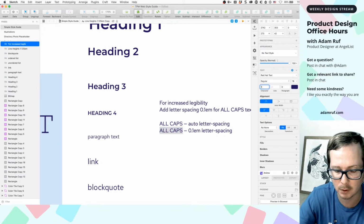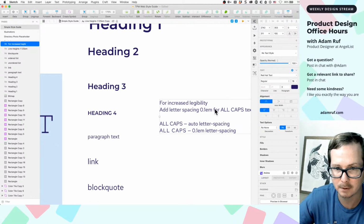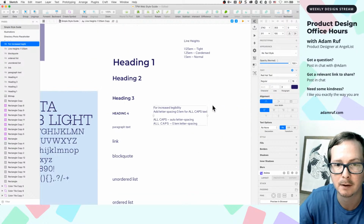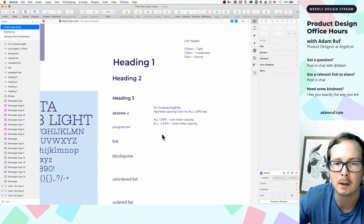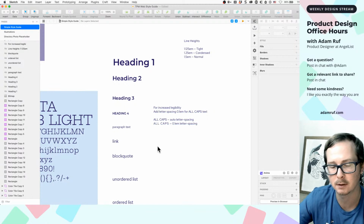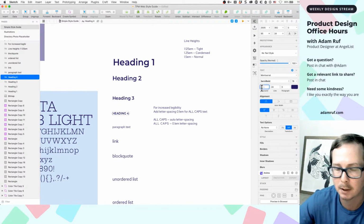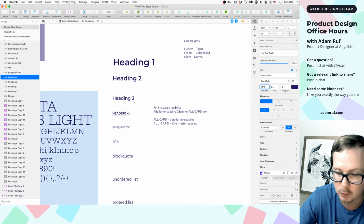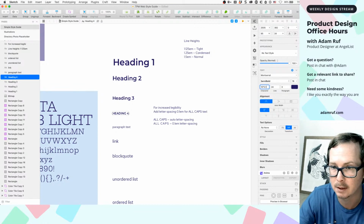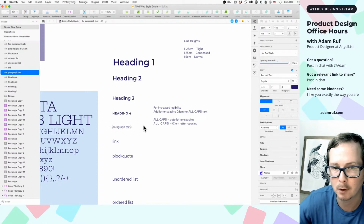So this is 16, so that would be 1.6. And maybe it's not that easy to see here, but when I zoom out, giving that little bit of space just lets you see the letter forms a little more clearly, and it's more comfortable to read. So I'm going to do that same thing here. 1.6. And if you don't want to do the math, you can always let Sketch do the math: 16 times 0.1 is 1.6. Paragraph text.